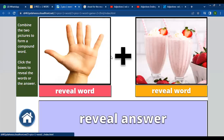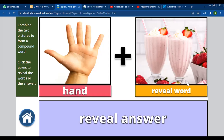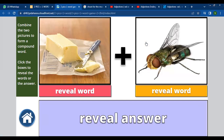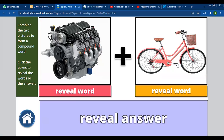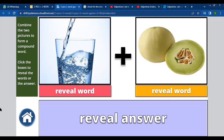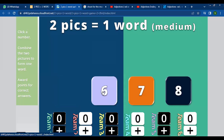Okay, let's see, number two. What's the first one? A hand. And the next one? Ice cream, or I don't know, a milkshake. Oh, good. So hand... Handshake? Great. Very good. Number three says... Oh, butterfly, of course. Number four says... Motorcycle. You got it right. Very good. Let's go to number five. Watermelon. Nailed it. Very good.